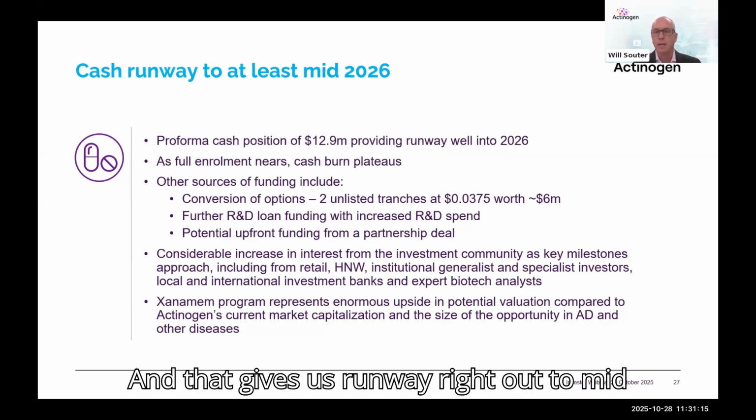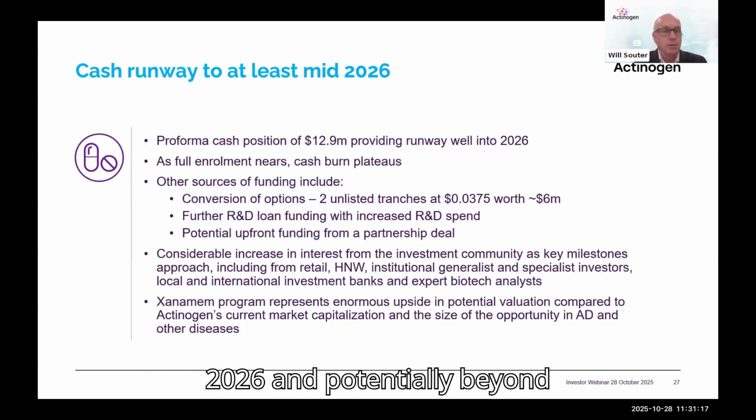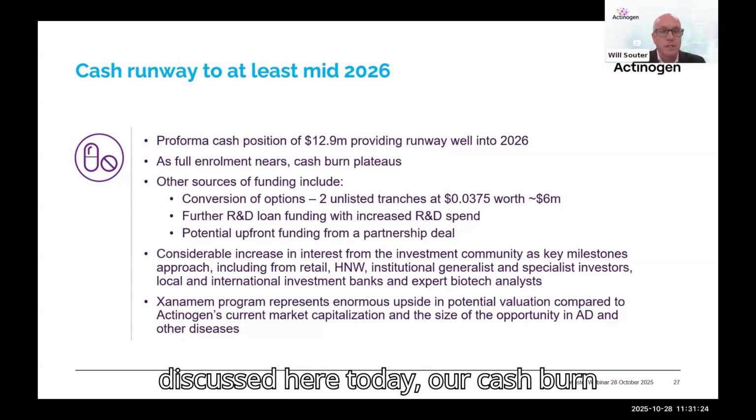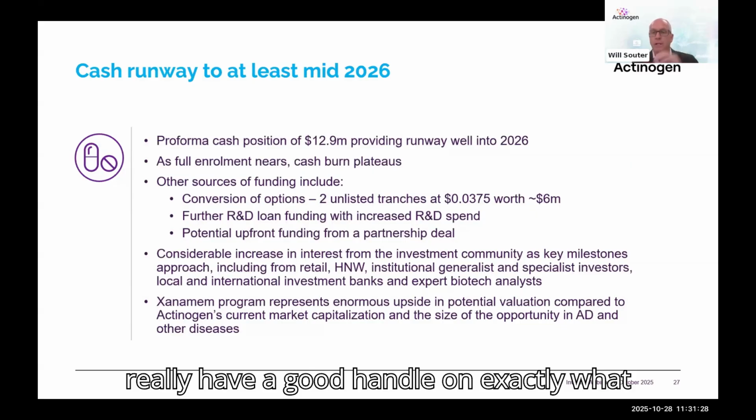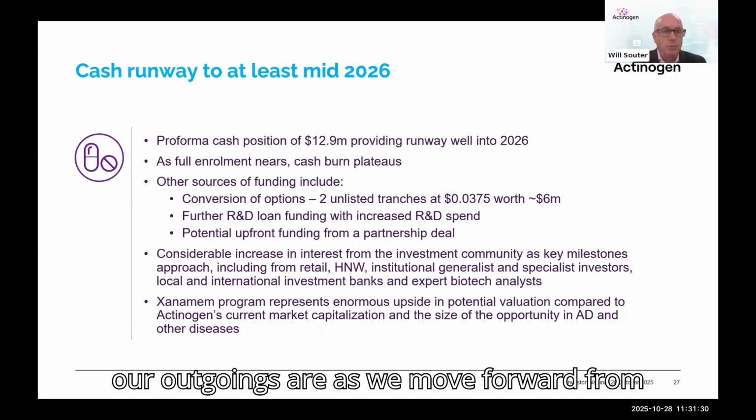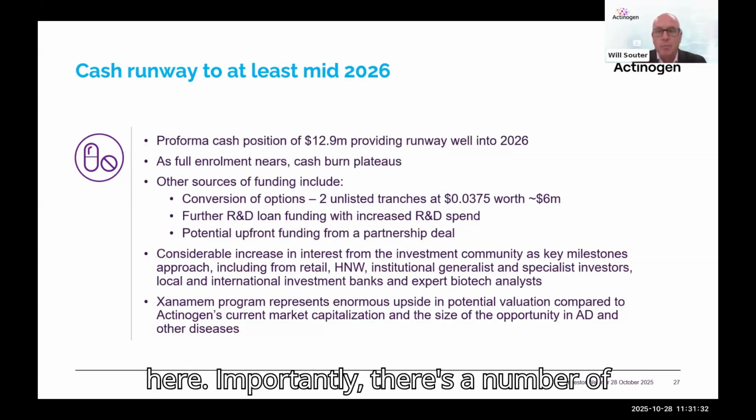And that gives us runway right out to mid-2026 and potentially beyond that. And as we are rapidly approaching full enrollment, as we've discussed here today, our cash burn really starts to plateau out. So we really have a good handle on exactly what our outgoings are as we move forward from here.